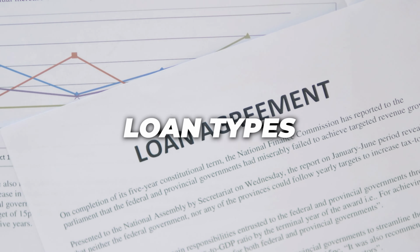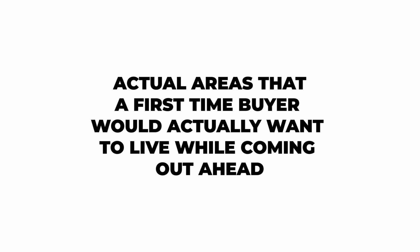There's a lot to learn when it comes to buying your first home, like loan types, down payments, interest rates, and inspections. In my opinion, that's something that you learn by doing. And a good realtor will guide you through every step, so you always know what the next 3 things are. However, how to buy a house is not the point of this video. Instead, let's talk through actual areas that a first-time buyer would actually want to live in while coming out ahead.